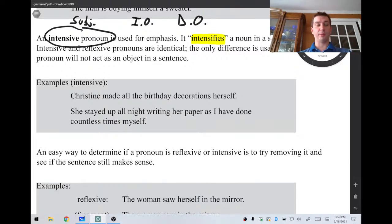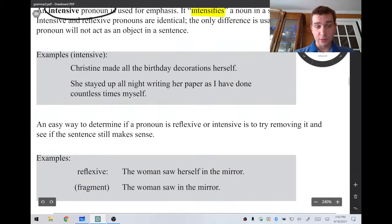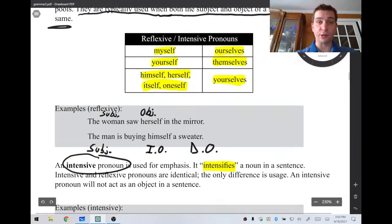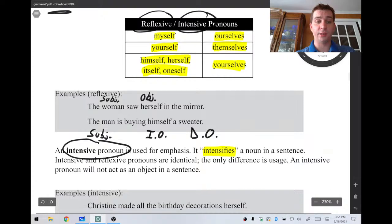All the author is just saying is, well, I've done this myself. It's just there for emphasis. So those are the two ways these self or selves words are used correctly. They're either reflexives or they're intensives as they're used in English.